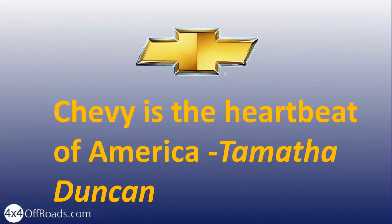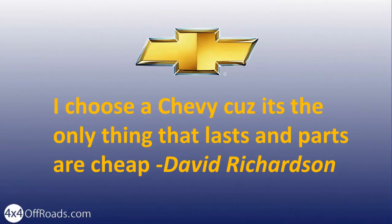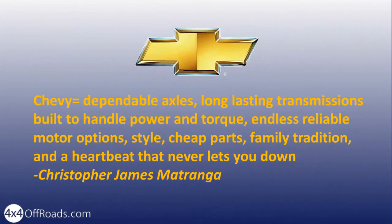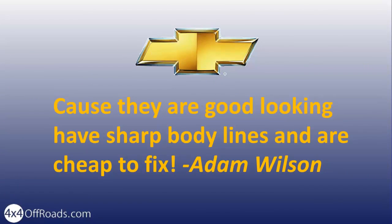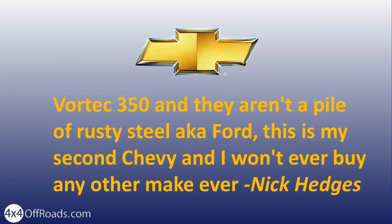Chevy is the heartbeat of America. I choose a Chevy because it's the only thing that lasts and parts are cheap. Chevy equals dependable axles, long-lasting transmissions, built to handle power and torque, endless reliable motor options, style, cheap parts, family tradition, and a heartbeat that never lets you down. Because they are good-looking, have sharp body lines, and are cheap to fix. Vortec 350, and they aren't a pile of rusty steel, aka Ford.